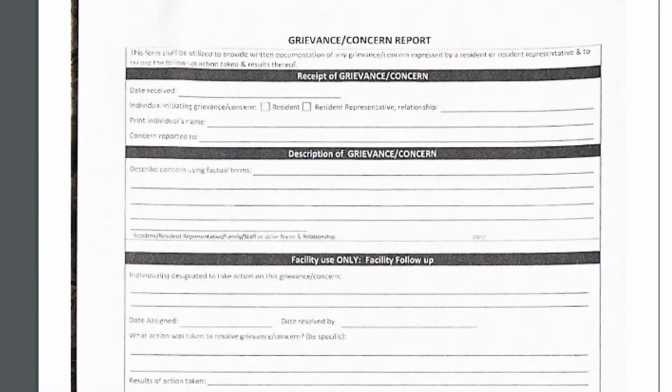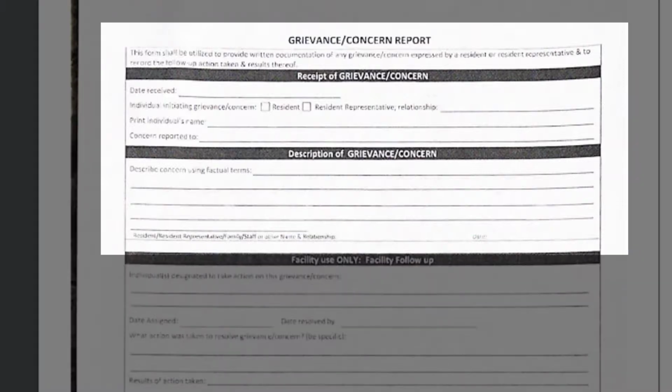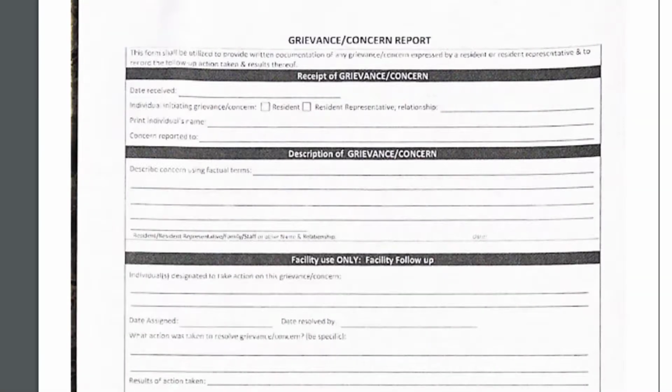The next page behind that is a copy of the Grievance Concern Report. This one is for you to take home. What we do is we fill out the top 2 sections of the Grievance Concern Report, and then it gets sent to social services. So in the receptionist's office up front, there's a mailbox that we can drop it in, and then social services will follow up from there.